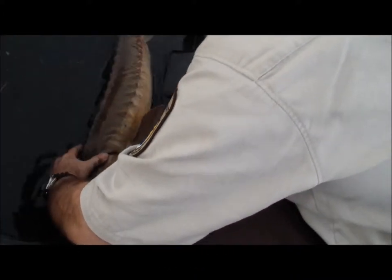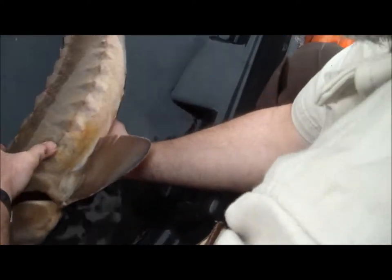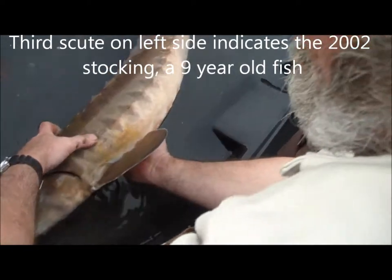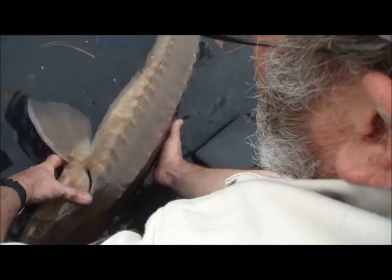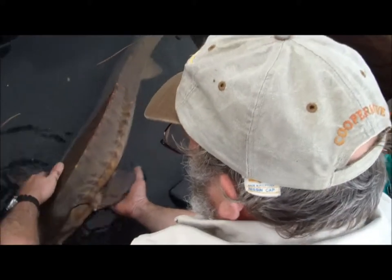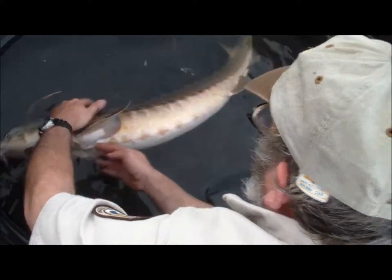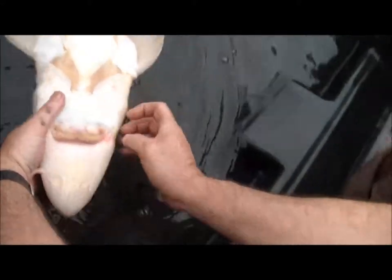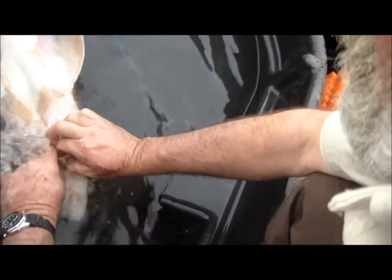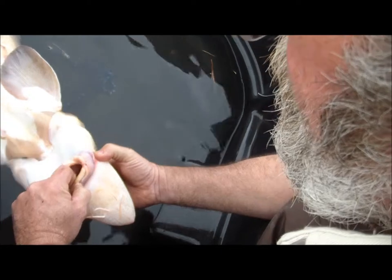It's gone, isn't it? No, it's been cut. I mean, so it's a third on the left side. Partial regeneration. So that's one of the fairly early years. Maybe 2002. Something about them. Nice looking fish. I look in his jaw to see if he's been hooked. So, here's the hook mark. So he was snagged in there.